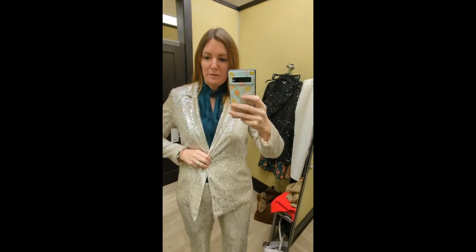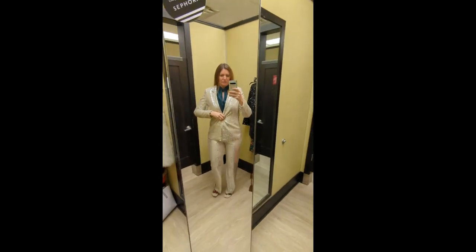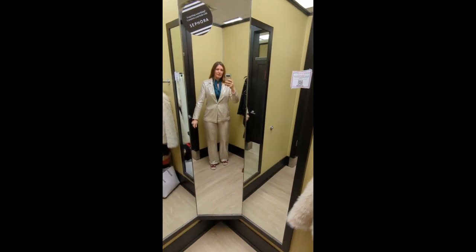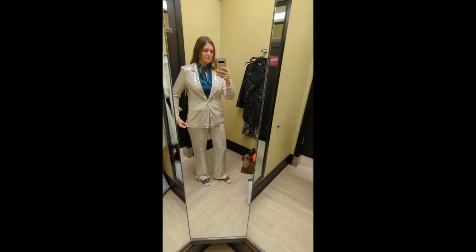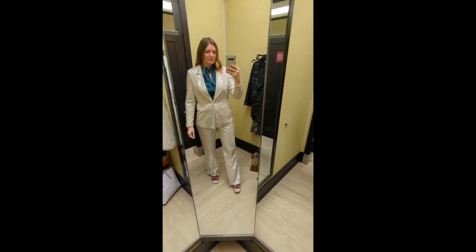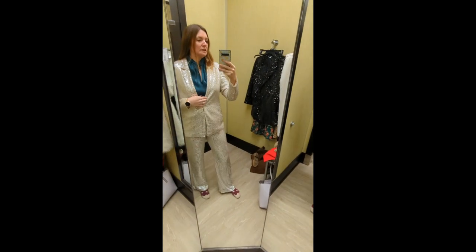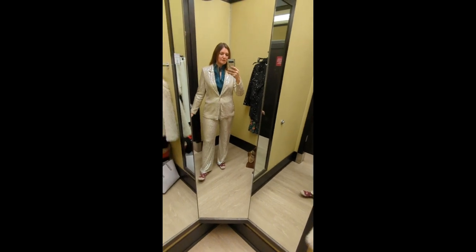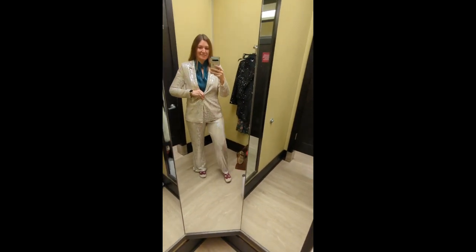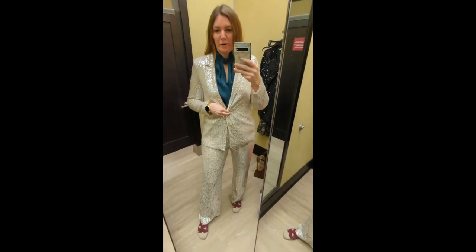This is some disco fabulousness right here. Very fun. Here's it buttoned. This is all the large. I think if I wanted it a little oversized, an extra large would not be the worst idea. This is so fun. I love this suit. I need a party to go to now.